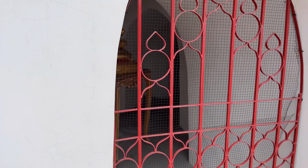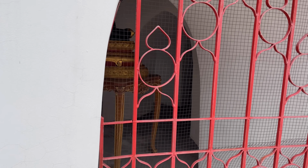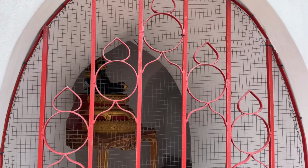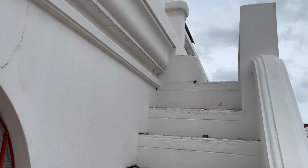Yeah, a lot of these old jetties have a little place where you can walk, and it'll have a relic and stuff underneath there. You can see they have an emerald Buddha, and then they have a few other little parts in the alcove, and then it goes around in a circle. And let's go up these stairs and look around.